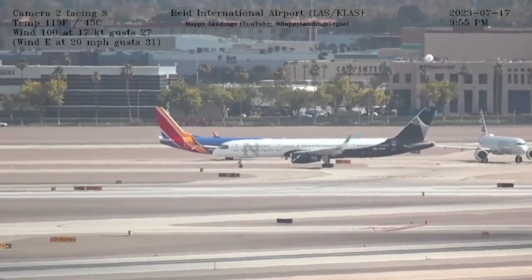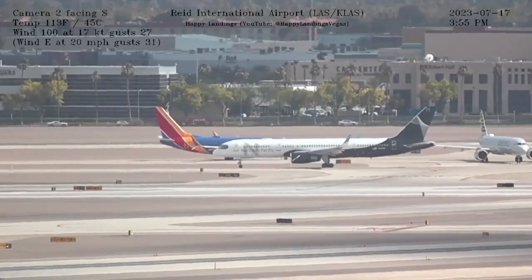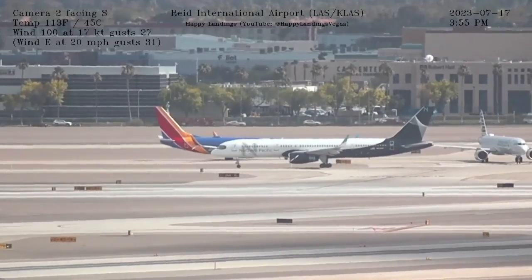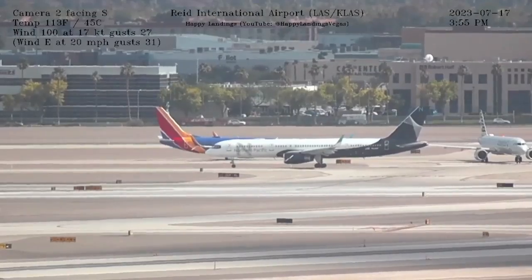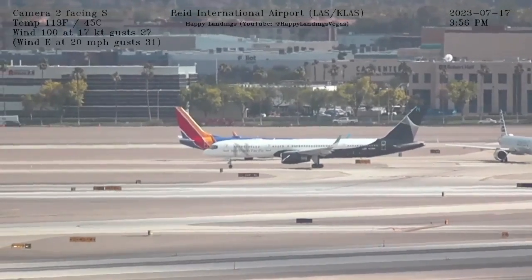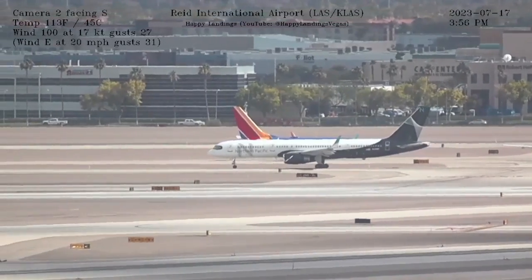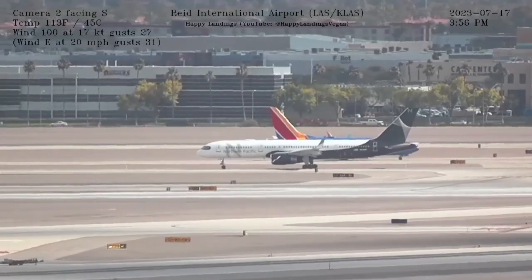Flight 9628, wind 120 at 17, gust 31, runway 8 left at Alpha 8, clear for takeoff. Takeoff 8 left, flight 9628. 2482, runway 8 left at Alpha 8, line up and wait. 8 left at Alpha 8, line up and wait, American 2482.